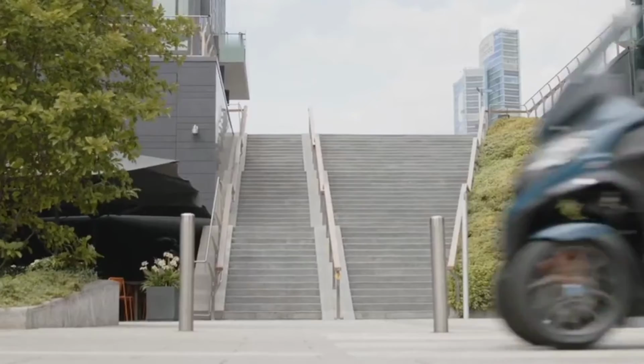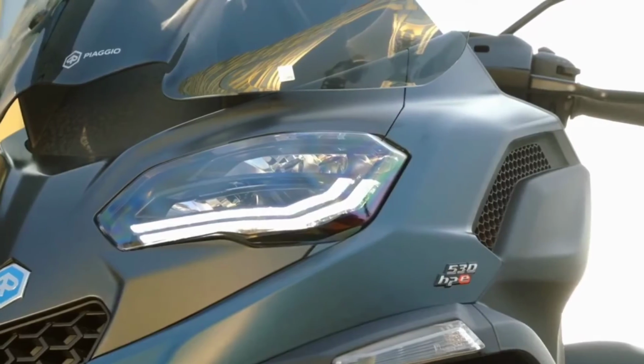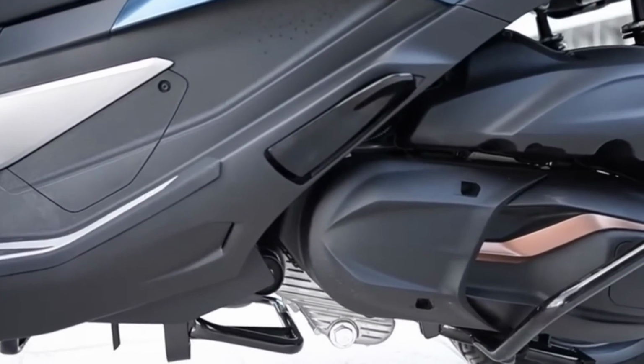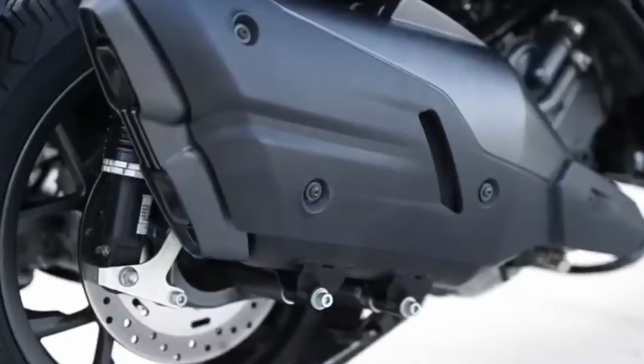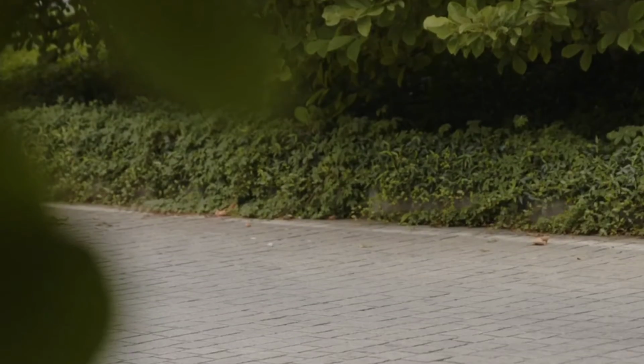A 7-inch TFT screen occupies the dashboard. The MIA Piaggio app connects the rider's smartphone to standard fare such as navigation, music and phone calls on the road. The storage area under the seat opens electronically and accommodates 2 full-face helmets.